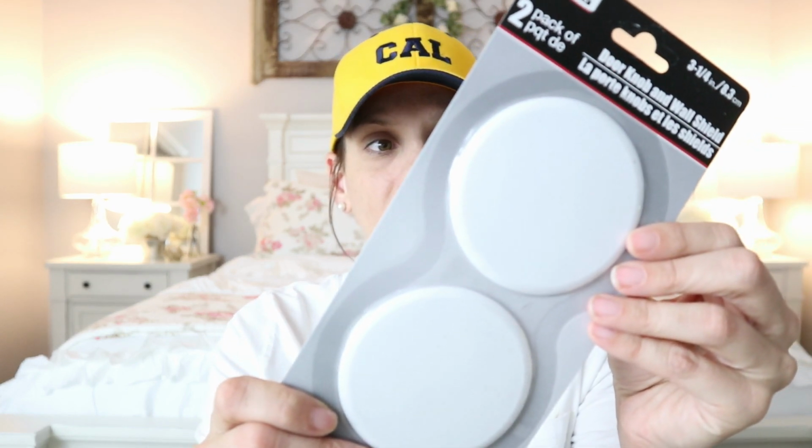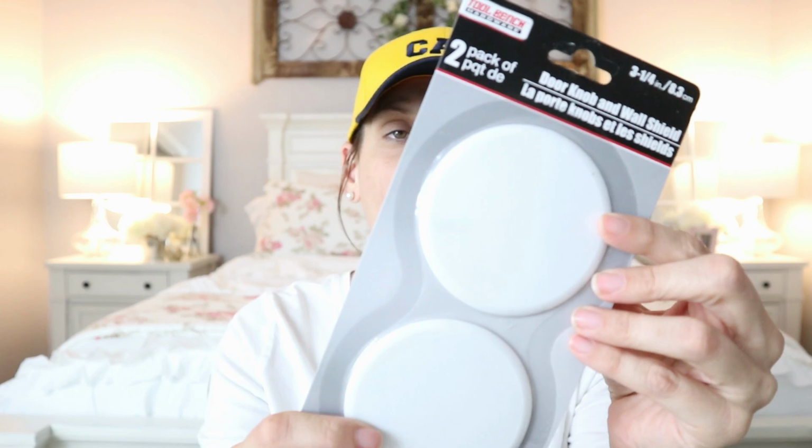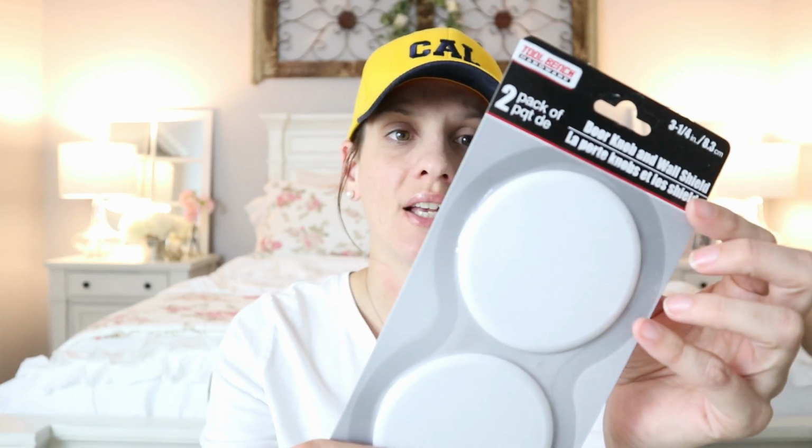And then this is a doorknob and wall shield. I think most college doors have the automatic thing where they just close, so I don't know that you could necessarily hit the wall, but maybe you could. But these are gonna be great just in case you don't want to deal with having to patch up holes or something as a parent. You could just install one of these doorknob and wall shields, and it says prevents damage, self-adhering, and it's paintable.